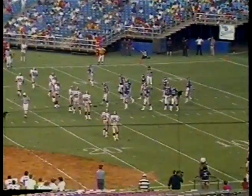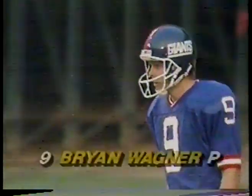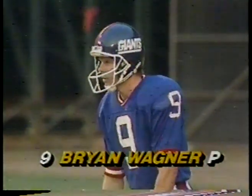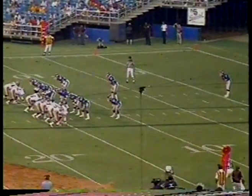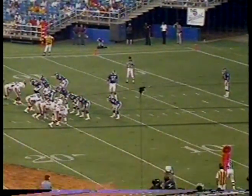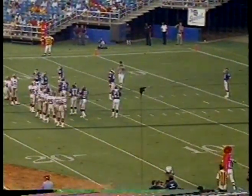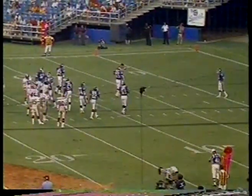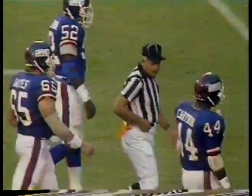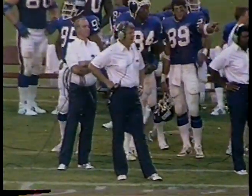Brian Wagner, number 9, is in to punt for the Giants. Sylvester Stamps is deep. Brian Wagner, first-year man out of Cal State Northridge, 6'2", 195, signed as a free agent. Standing at the goal line, and we've got a penalty flag on the play. Too much time, delay of game. Giants will be penalized 5 yards.